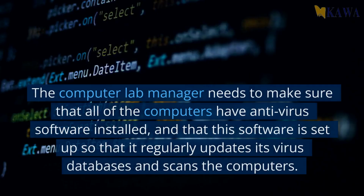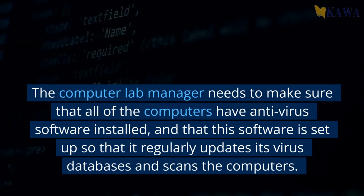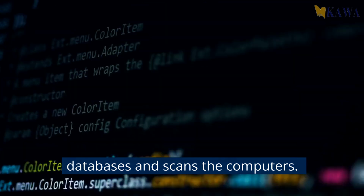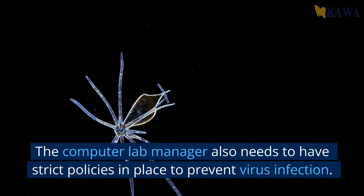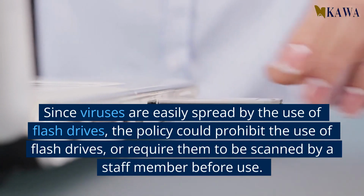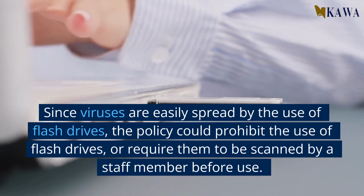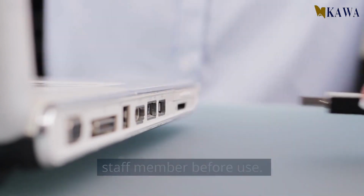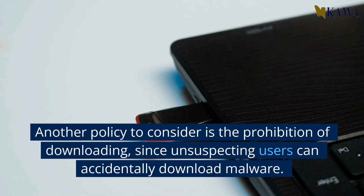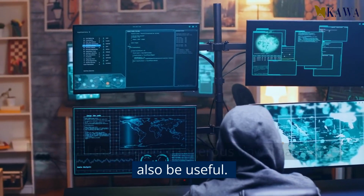The computer lab manager needs to make sure that all of the computers have antivirus software installed, and that this software is set up so that it regularly updates its virus databases and scans the computers. The computer lab manager also needs to have strict policies in place to prevent virus infection. Since viruses are easily spread by the use of flash drives, the policy could prohibit the use of flash drives, or require them to be scanned by a staff member before use. Another policy to consider is the prohibition of downloading, since unsuspecting users can accidentally download malware. A firewall that blocks dangerous downloads can also be useful.